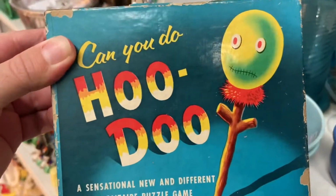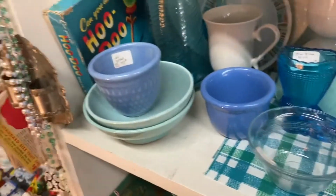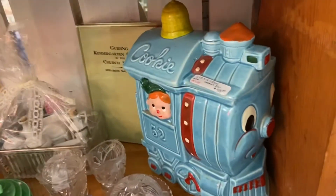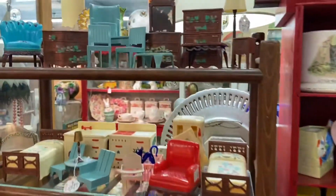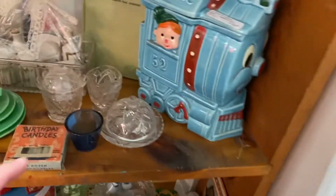Hoodoo. I love, can you do hoodoo? Can picture Nancy Grace saying it like that. This booth is always really well color coordinated, so they put different colors together, and it's always really nice looking at it. I love dollhouse furniture. I've sold some in the past.